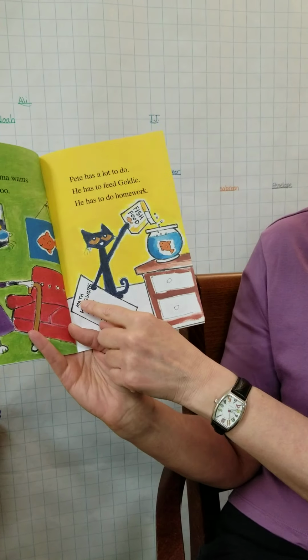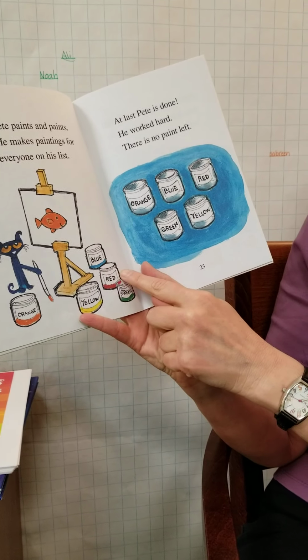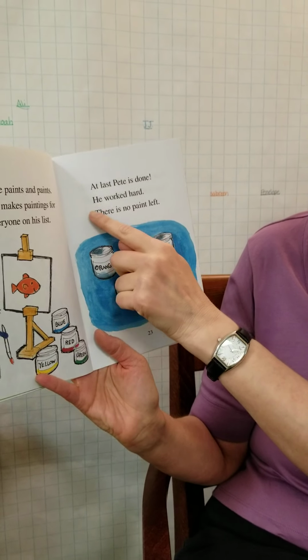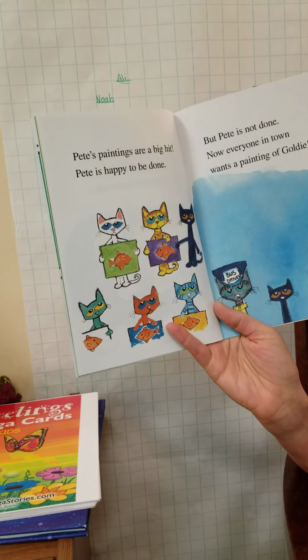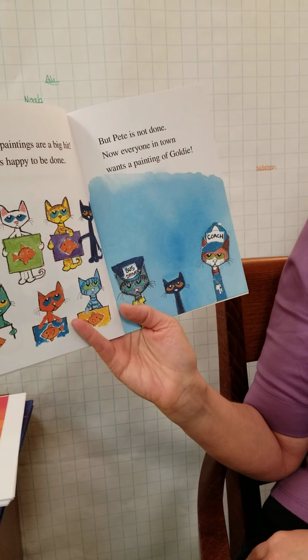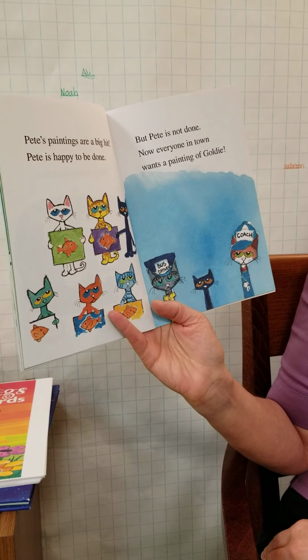Pete paints and paints. He makes paintings for everyone on his list. Look at all the colors. Can you read those colors? At last, Pete is done. He worked hard. There is no paint left. Now all those containers are empty. Pete's paintings are a big hit. Pete is happy to be done, but Pete is not done. Now everyone in town wants a painting of Goldie.